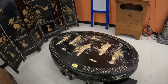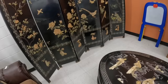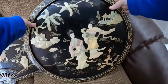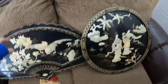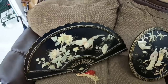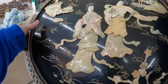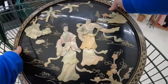Look at this. This is an amazing oriental inlaid table, and it actually has 6 little footstools underneath it, and then they have that divider. And look at this. Gorgeous, gorgeous wall hanging. And also the fan. So the circle one was $40. The fan, I think, was $60. And they're worth about $200 to $250. So I'm going to take the one for the $40.